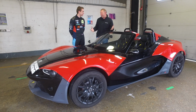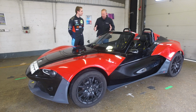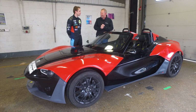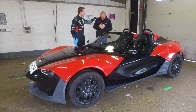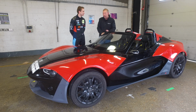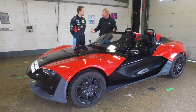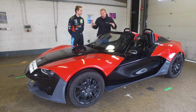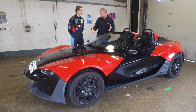This is an amazing car, I've got to say. You've allowed me to drive your car. Yeah, one of the only people actually that's driven it since I've owned it. So, yeah, you're honoured, Andy. I'm absolutely chuffed to bits that I got to drive it, and it's a hell of an experience. And I think anybody, guys, if you're interested in doing a track day, I don't think you could go far wrong with buying one of these.